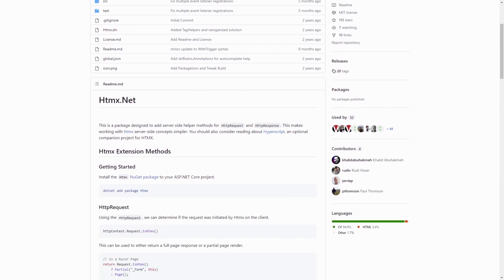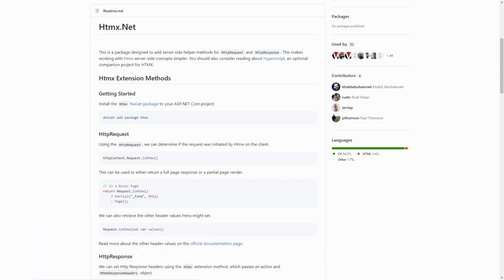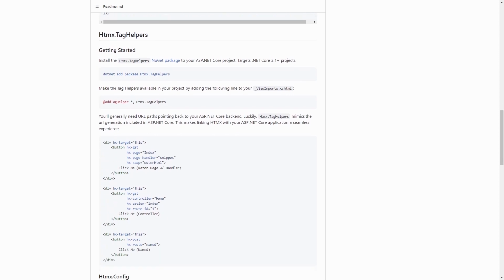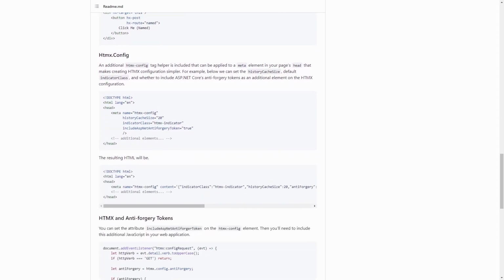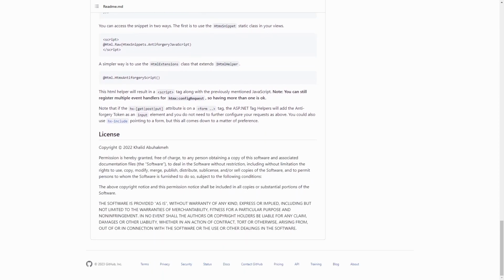HTMX.NET adds server-side helper methods for the HTTP request and HTTP response types to make working with HTMX server-side concepts simpler. If you haven't heard of HTMX before, I definitely suggest learning about it. HTMX is a more modern version of HTML that allows HTML elements to trigger requests and swap parts of the HTML with the responses. It leverages the full power of HTML to build modern web applications without JavaScript web frameworks.